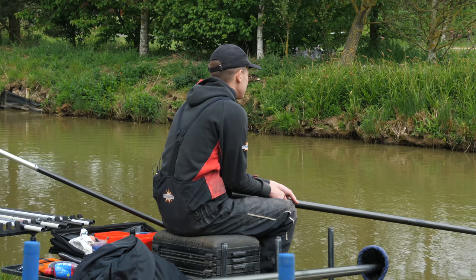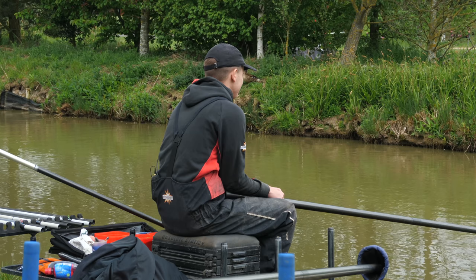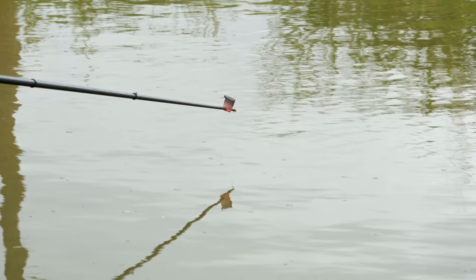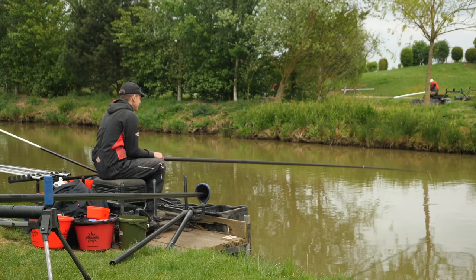So just sprinkle 15 micros thereabouts. Lift above and lower it back in over the top of the micros. And fish on. Just tap a few micros in as I didn't really feed many that time.